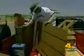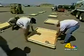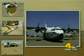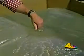June. These people say they have a better idea, and they've come to an airstrip here in the desert of Arizona with cardboard boxes, a water truck, hoses, and this Vietnam War-era cargo plane. What they're doing is making water bombs. It really is a deceptively simple idea.